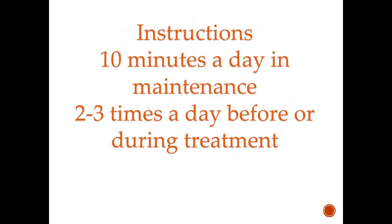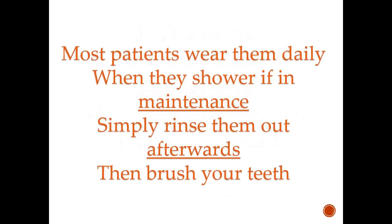So here's your instructions we give to a patient. We tell them you're going to wear this 10 minutes a day in maintenance or 2 to 3 times a day before and during treatment. And they're into this. They get into this. What's 10 minutes a day? It's nothing, and I'll tell you more.